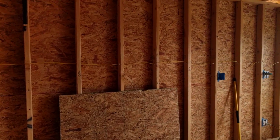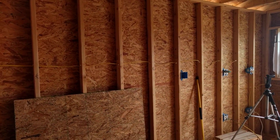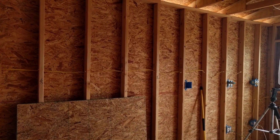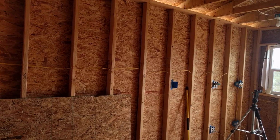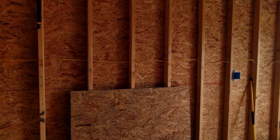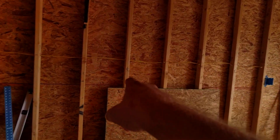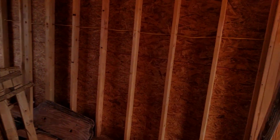So there's going to be a bunch more plugins. This will be the kitchen. So what I'm doing today is I'm going to go buy a lot more. I really thought about it. And I'm like, I need a lot more than I thought I did, you know. So it's going to be a plug-in every other stud in here, and then plug in on the end walls.